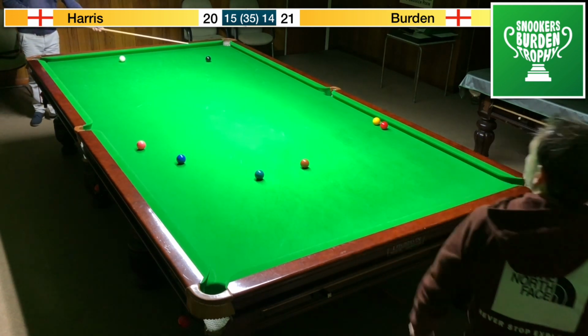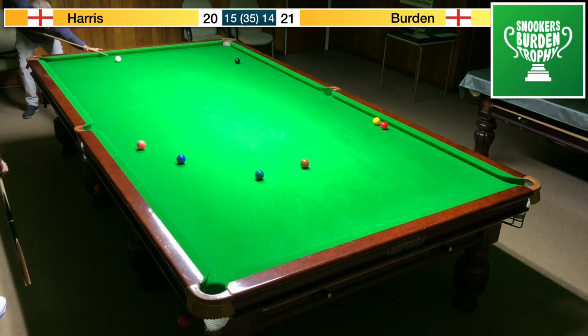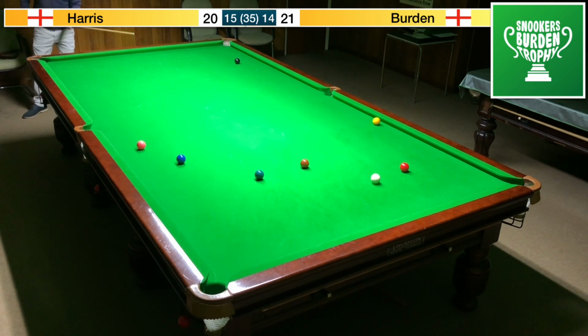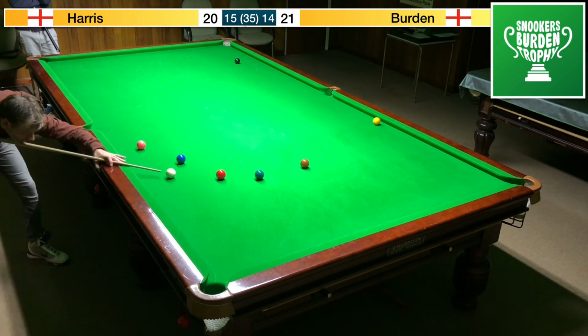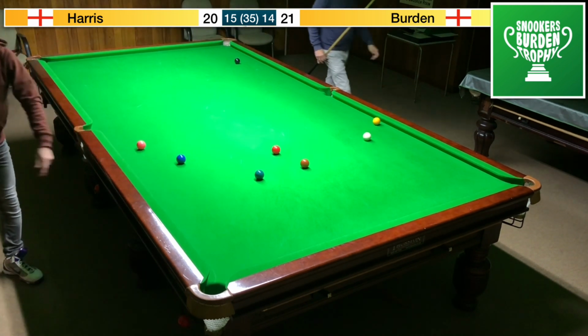In fact, that was a good opportunity. I could have left the white over to the right hand side there and given Mark a snooker perhaps. Maybe I did try that and I just messed it up. But Mark's got the red out. Where's it going to fall? Yeah, it doesn't pass the green, so I don't know what that was there. I think Steve's overhit that.